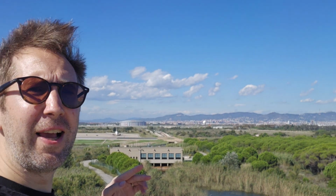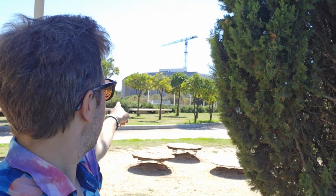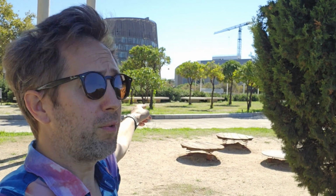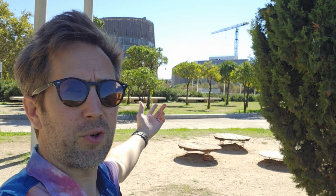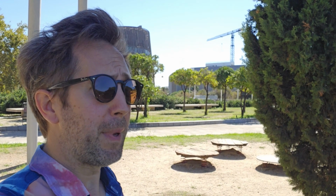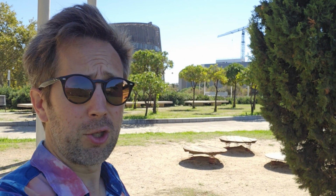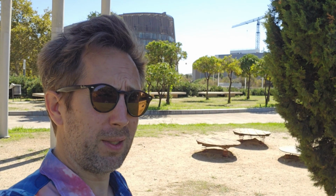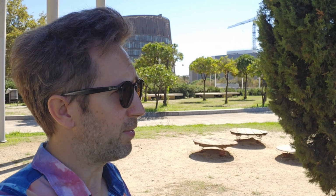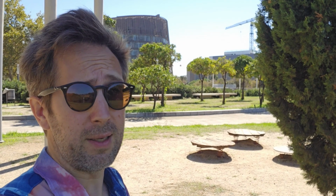We are here for the general assembly in Barcelona. You can see the campus of the university, and there is the CSIC, the institute that studies the sea, clearly.